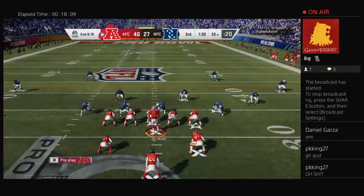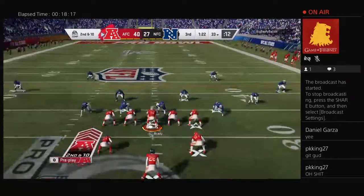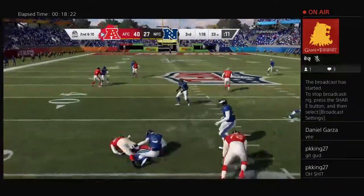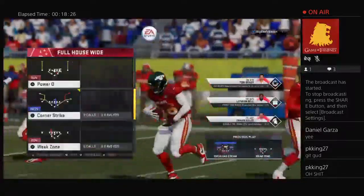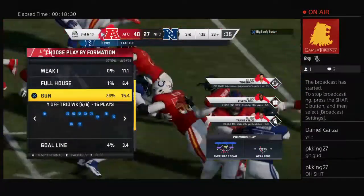So after the run for no gain, here's 2nd and 10. Again, it's Bell. And nowhere for him to go again. He'll get back to the line of scrimmage. That's it. The Pro Bowler Fletcher Cox there to get him down.